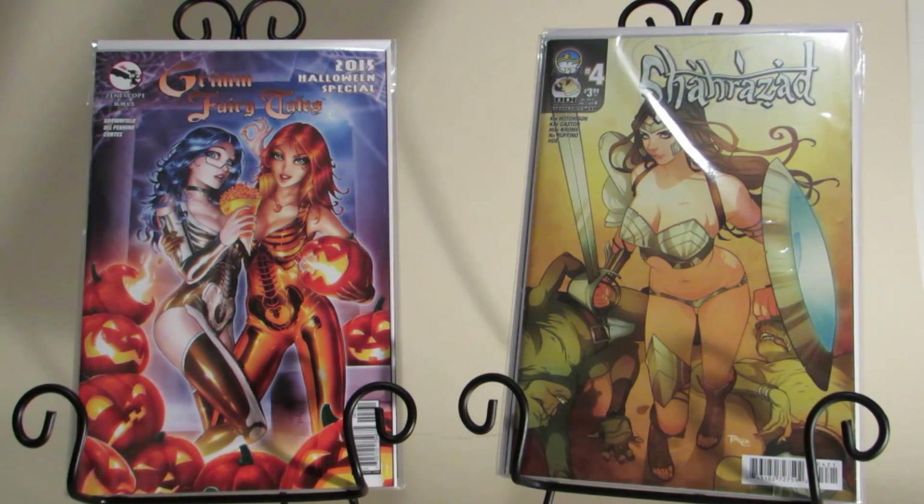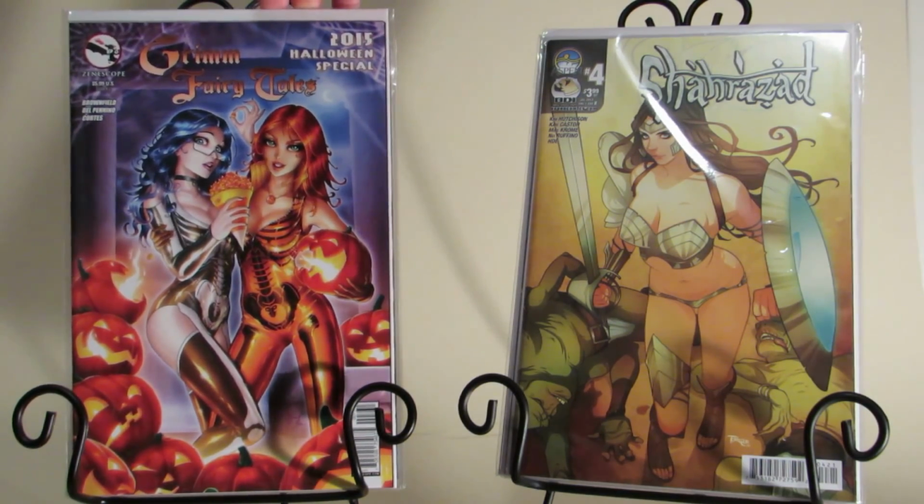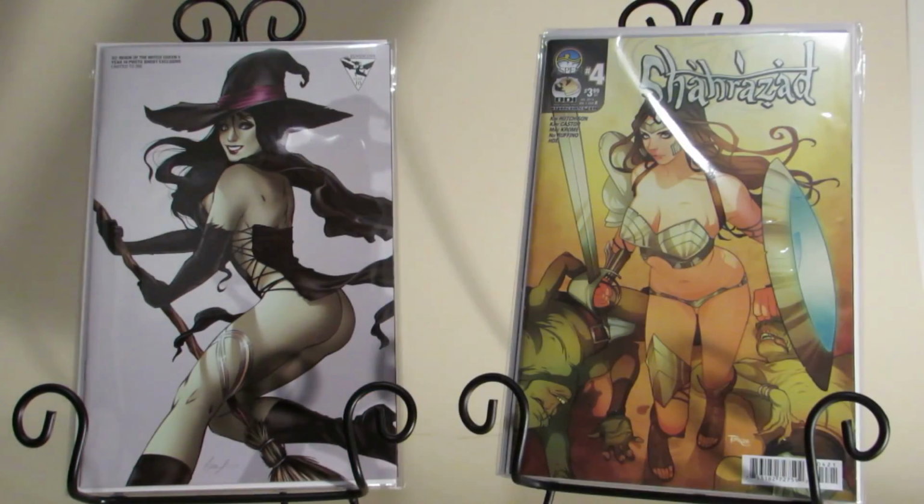So if you do order from Zenescope, just be very cautious and make sure you inspect those comics really well, and if there's any damage to it because of the way they wrap it, you probably want to say something. Fortunately, I haven't had any problems, but nevertheless, I'm still a little concerned about how they package their comics.